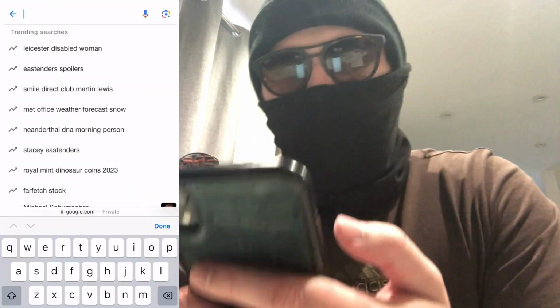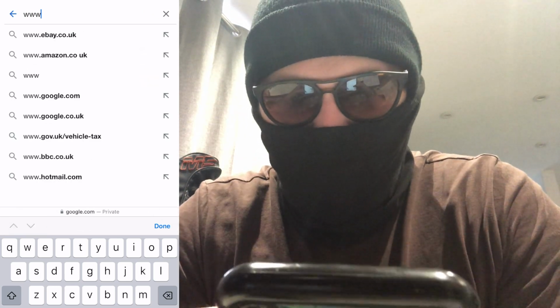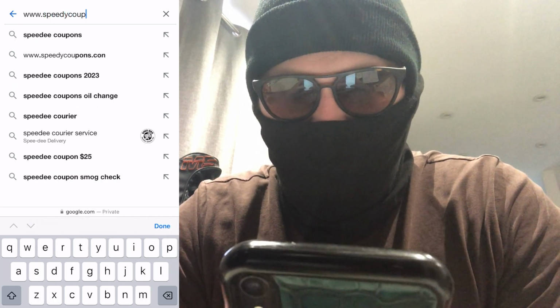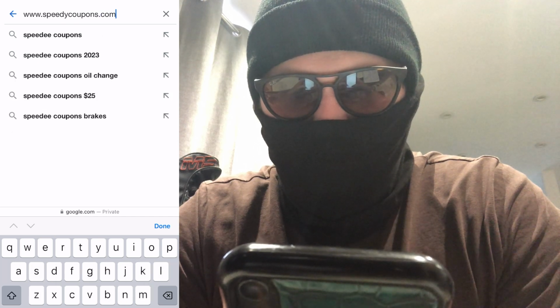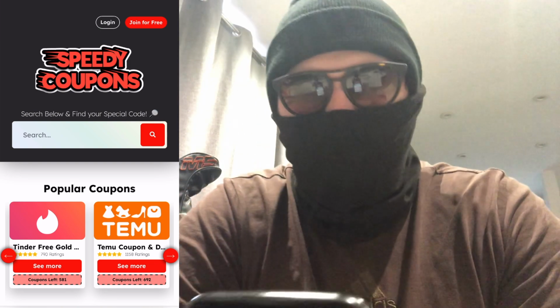So you're going to need to use your mobile phone, so make sure you grab your mobile, guys, and follow these steps. I'm going to be recording my screen now and putting it here to the side in front of my golf clubs. Okay, let me record my screen. So essentially you need to go to this website on your mobile phone: www.speedycoupons.com.